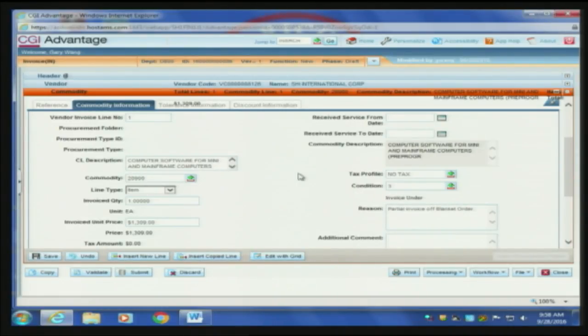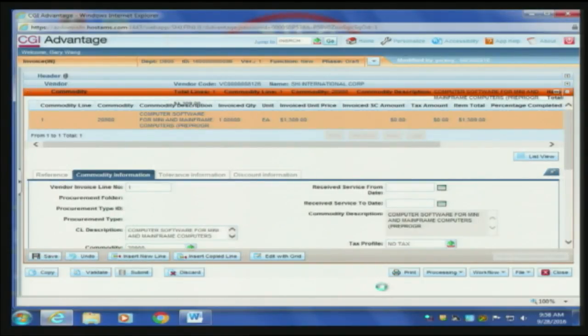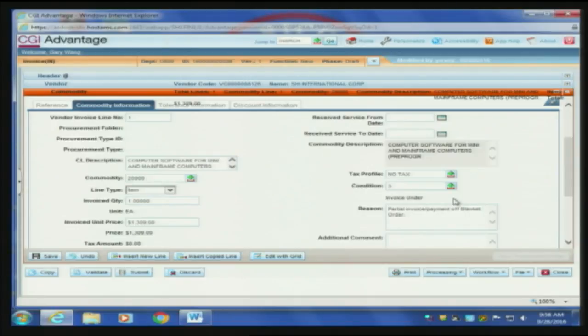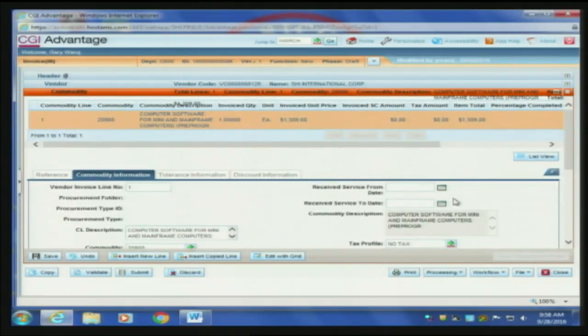Okay. Now, here's what could happen. So I'm thinking about this. So let's say they did one of these examples and we accidentally put 2. You could still put a condition, but it will flip the flag to final. Does that make sense? Any hands if you don't understand that?